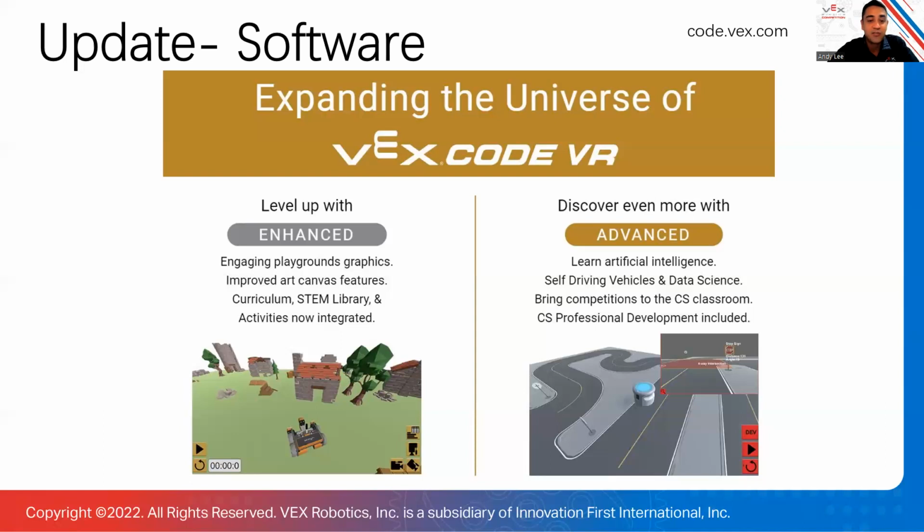So STEM Labs is free. It's easy to follow, and these STEM lesson plans with teacher support materials, teacher notes, pacing guides, and student-facing presentations will allow you to be able to teach and be able to promote STEM education in your school or your program.